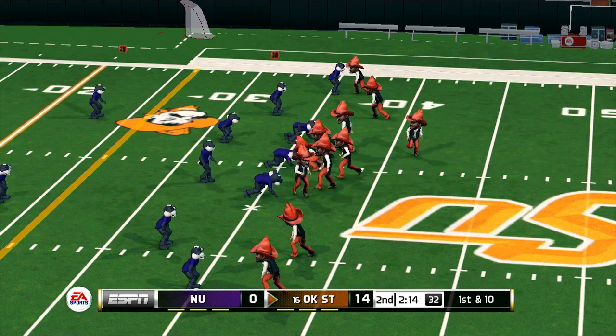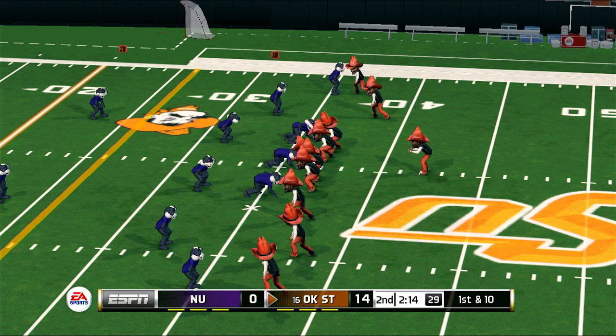They'll spread the field with 5 wide. Easy, easy. 15. Flare.